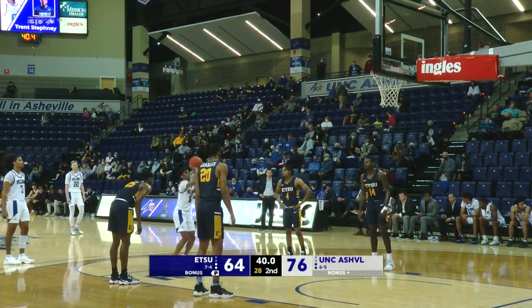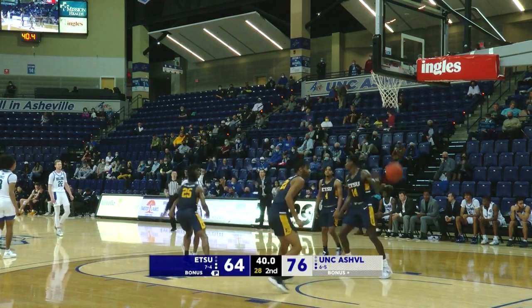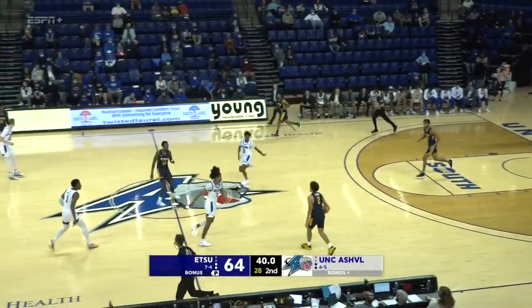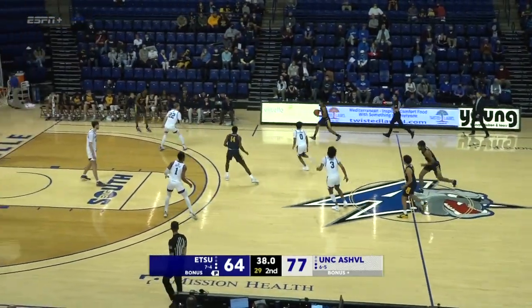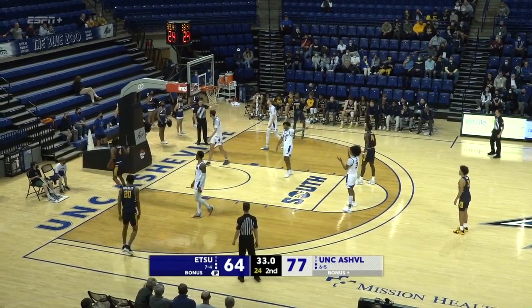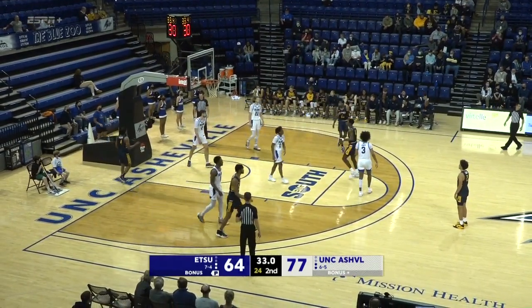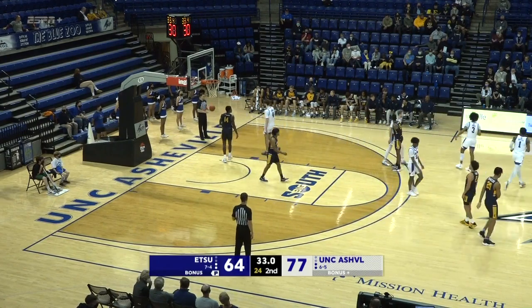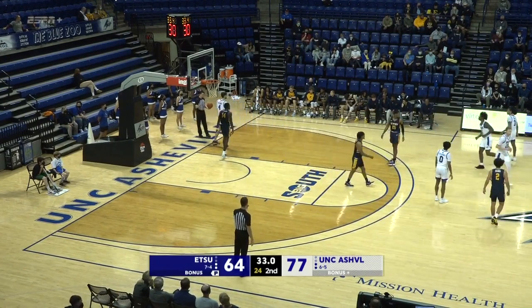Bulldogs a solid 16 assists to go along with 5 steals. East Tennessee State's only had 3 turnovers in the second half. They struggled with that early, much better in the second half, but kind of dug a hole that doesn't seem like they'll be able to get out. Knocked off of the leg of Sloan. Out of bounds. It's Asheville ball. 33.4 left to go in regulation.